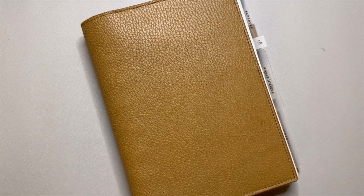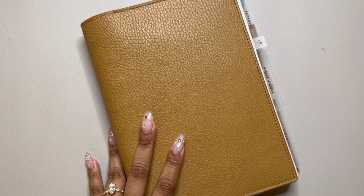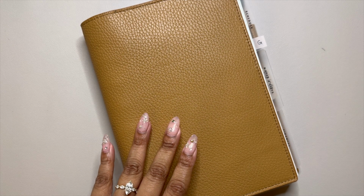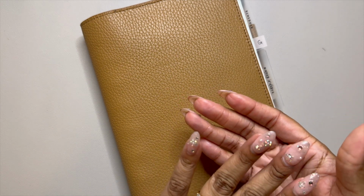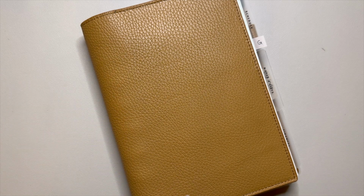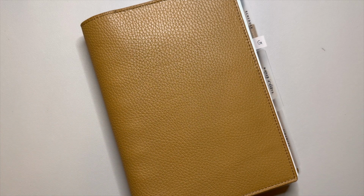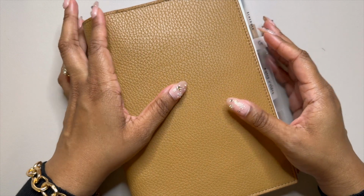So before we do the plan with me and set up my personal planner for 2024, I wanted to walk through the planners that I will be using in the next year. I thought long and hard about this, and to be honest with you, I still don't think I'm settled, but I know that this is for sure the stack that I will start with. And if something is not working out for me or if I need to make a change, I will for sure swap it out. I'm not afraid to do that. I'm not afraid to just pick up a new planner and find something that meets my needs. But for now, this will be my personal planner.